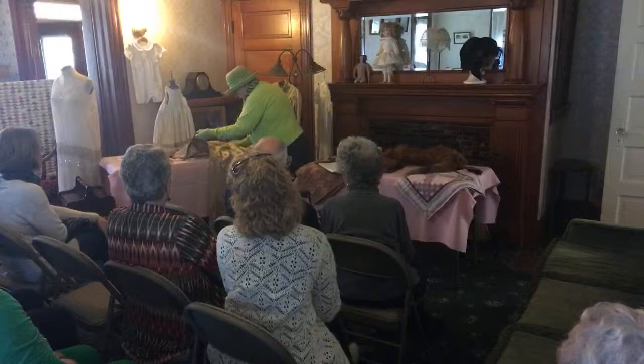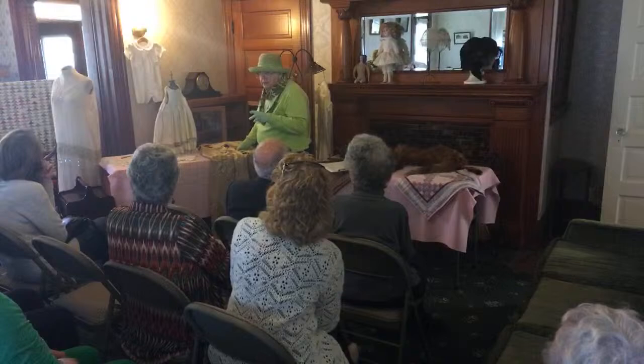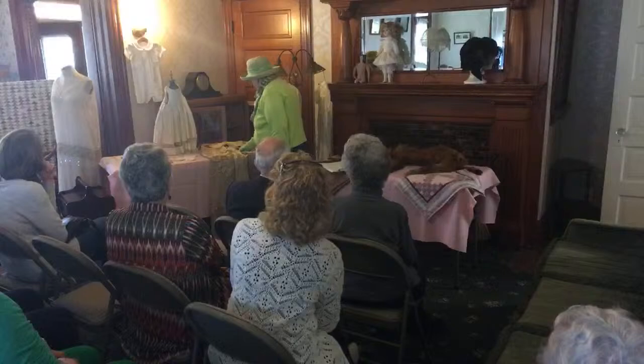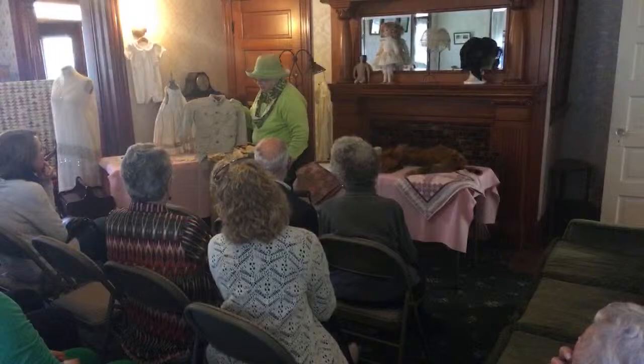Then we have a little boy's rompers, I think they called them, with the Battenberg lace here at the collar. Children dressed like adults mostly. They had fine silk clothes and fine cotton and linen, but this is an example of a little boy's romper. And here is a suit. Might be a little later, might be 1930s, or could even be 40s. It just looks like an adult piece, except it's short. And it's very heavy. Poor kid.